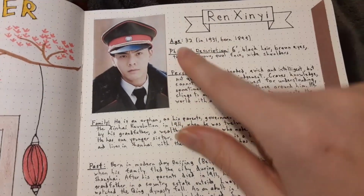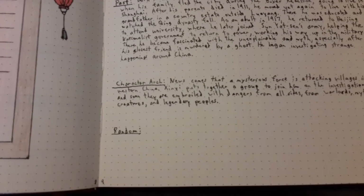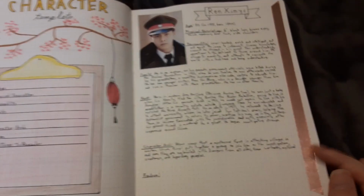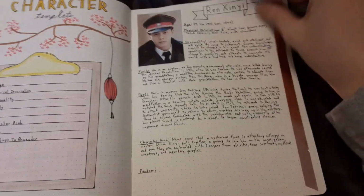And so I have age, physical description, personality, family, past, character arc, random. This will be things that I add in later. And on the other page, I have just notes, and it is empty. So for all my main characters, I am doing 2 pages. And this is how all the other pages will look right now.